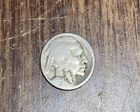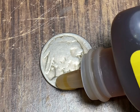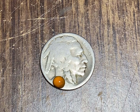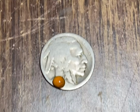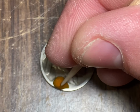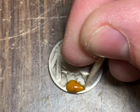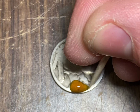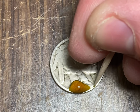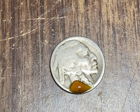All right, so we got the nickel ready to go, and I've got my Nik-A-Date here. We're gonna apply it to the date area and see what year this thing is. I've done a video on this already, but we're gonna apply it to the date area and spread it around evenly, just so it's not as hideous looking of a mark. So we're just gonna get that nice and even all over the date area. And we're gonna give it a moment to soak in.